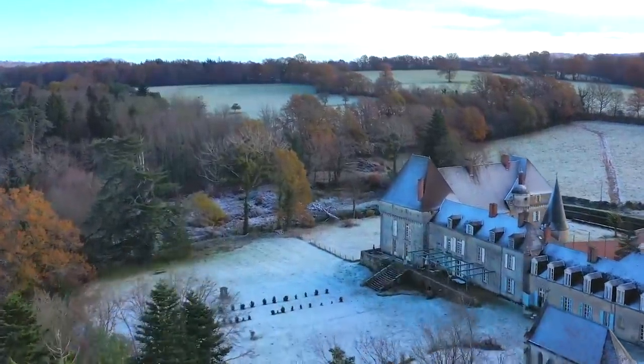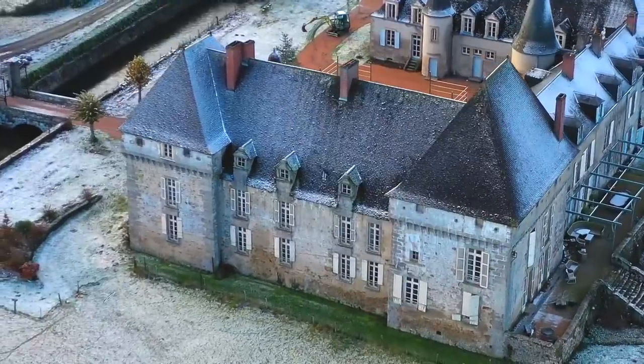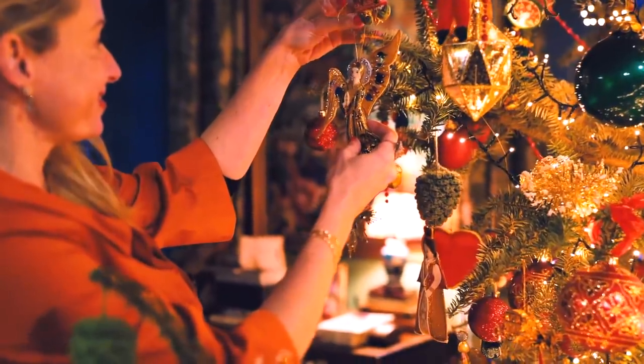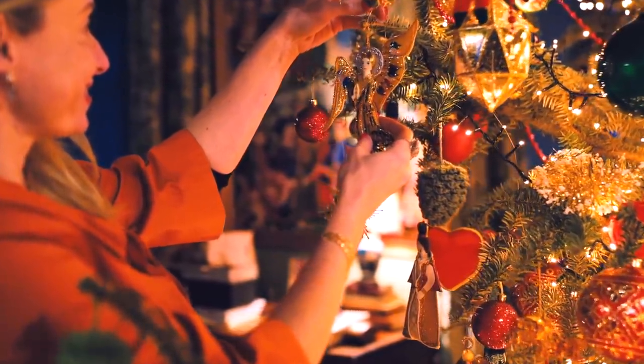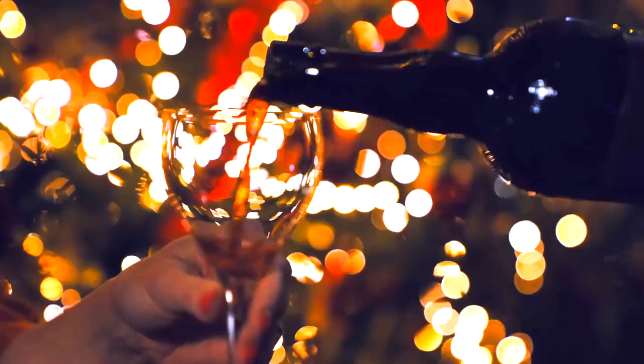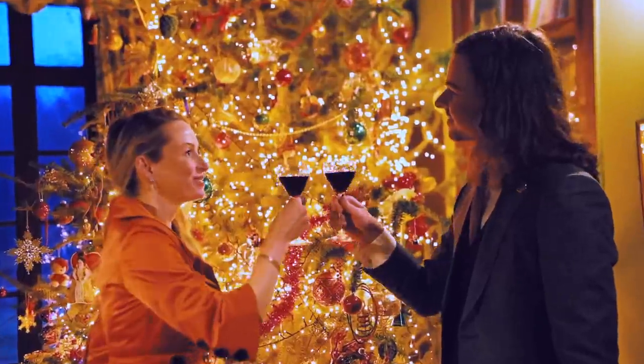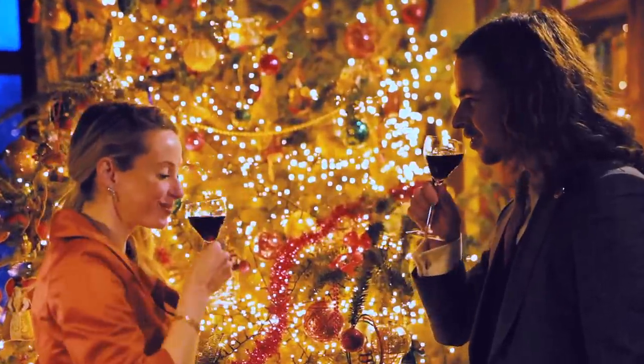Welcome to the Chateau de Lalande, a 16th century chateau in the heart of France. Join us each day of Advent as we get this 19-bedroom home ready for Christmas. We'll be cooking, decorating, and discovering Christmas traditions from all over the world. Welcome to Christmas at Lalande.